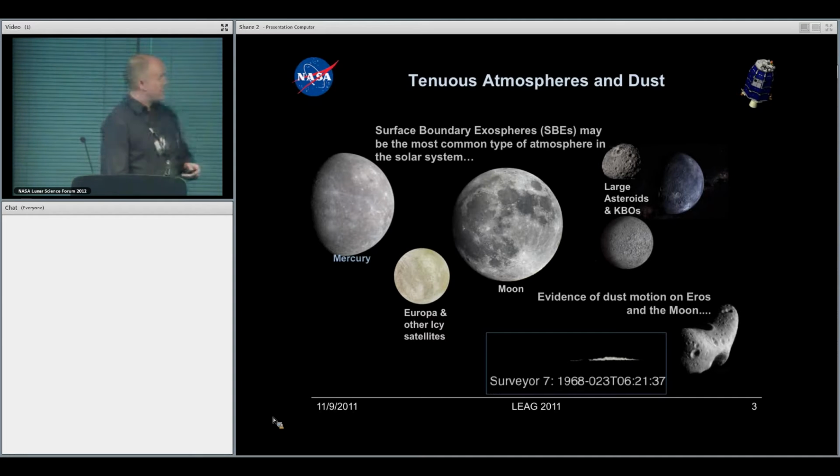Lots going on at Mercury as well. We're learning all kinds of things from MESSENGER about an exosphere about that planet. And you can extrapolate what we learn nearby to all kinds of small bodies, Europa and other icy moon satellites, large asteroids and KBOs perhaps.